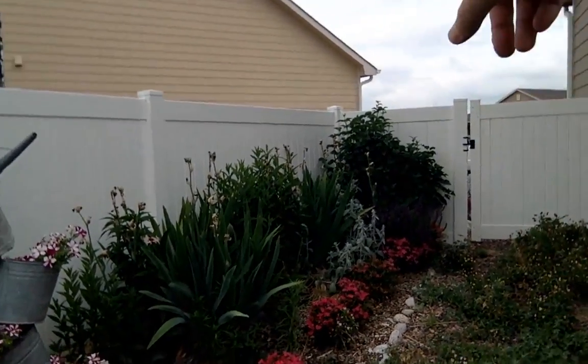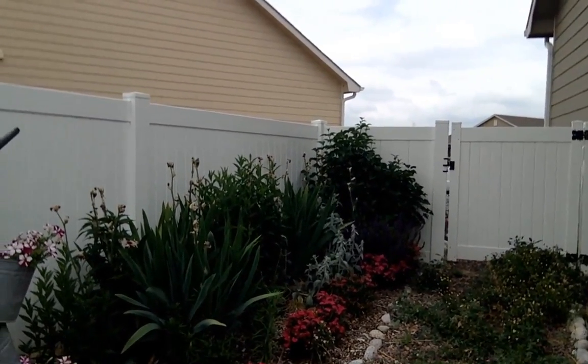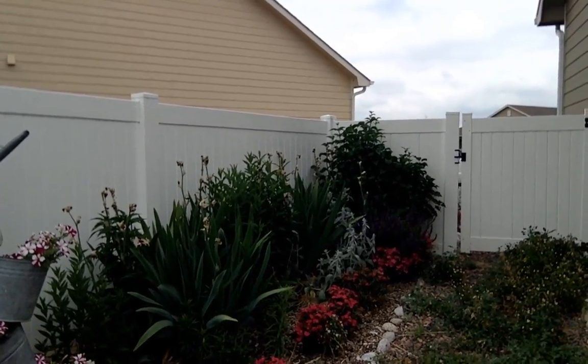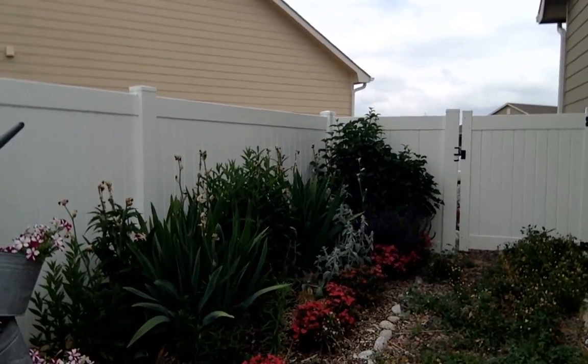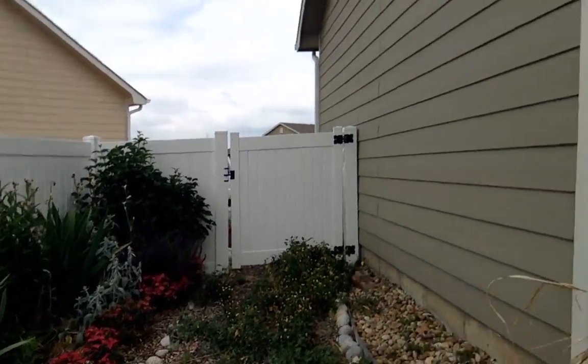That over there is my great-grandmother's lilac bush. We're still waiting for it to bloom. It hasn't bloomed for years. I don't know that it's ever bloomed for me, so I'm starting to think maybe I'll take it out. It's sentimental, but if it's not going to bloom, I don't just need greenery there. I prefer flowers.